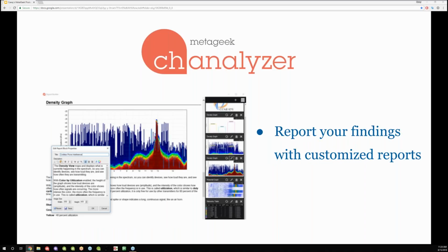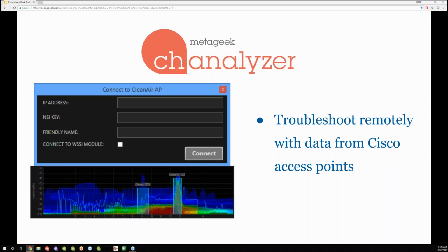And then the really great thing about Chanalyzer that Insider Office doesn't have is you can actually build customized reports with the report builder accessory. This makes you look very professional, and I'll give you an example of how Chanalyzer builds reports, because we basically pre-filled a lot of information. A lot of Wi-Fi information comes in pre-filled, so you don't have to type out what everything means. Makes you look really professional.